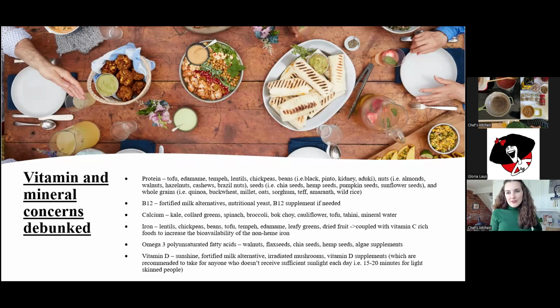Protein, so many different types of protein. That's usually the first question of people on a plant-based diet: oh, where do you get your protein? That is one of the biggest myths. It's so easy to get your protein on a plant-based diet. All foods contain protein. It's just a matter of the amount and quality that they contain. And by quality, I mean what amino acids do they have? Even then, that's not a big concern if you're eating a wide variety of different plant-based proteins.